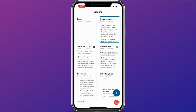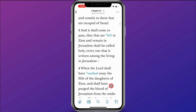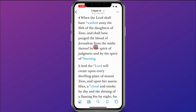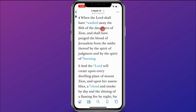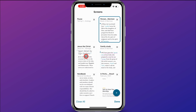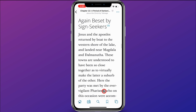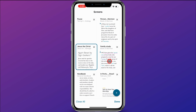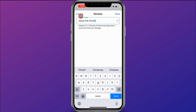next. So the way I do this when I'm studying is I'll study here, say I'm studying in 2 Nephi, personal scripture study, and I get done reading, I go to verse 4. What I want to do is I come down here, click on the bookmark, and then I'll refresh that bookmark to put it on 2 Nephi 14. Then I'll open up screens, and now it's time to study Jesus the Christ. So I open my Jesus the Christ screen, and I go ahead and study there, and then I'll update the bookmark there, and then open up my screens again and go to the next screen that I'm studying. To rename a screen, you just hold down on it and click Rename Screen and go ahead and give it the name you want.